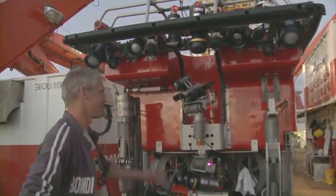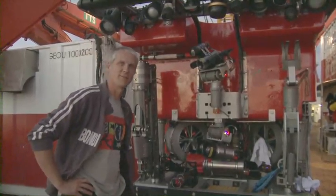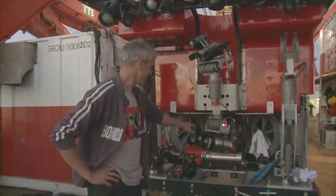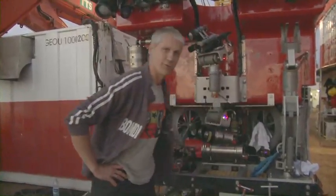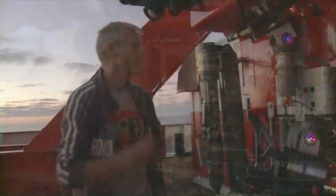So here we are at the business or front end of Quest, and Dr. Rathmeyer is showing us that there are several cameras on the front of the vehicle that are used as our eyes. We have laser pointers to measure distance between things. We also have two arms, or manipulators as they're called, which do the manual work that we need to do.